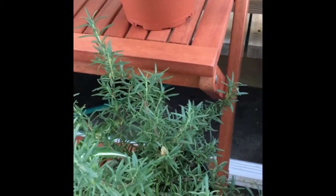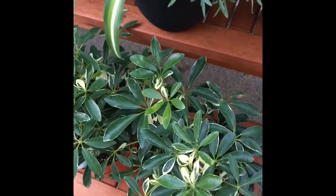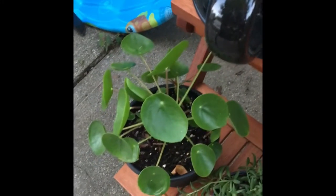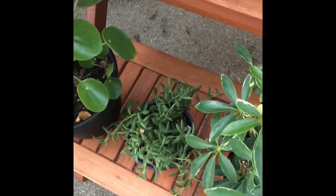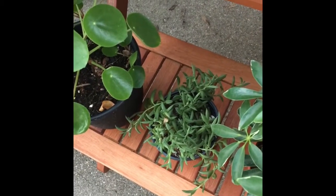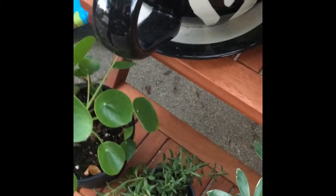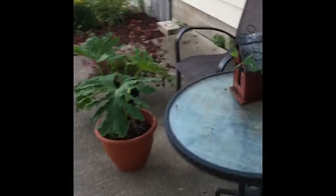This is a rosemary, so it's an herb. That is called a variegated umbrella plant. So those are doing quite well. Then I've got a Pilea money plant. Then again, my little, I think they're fish hooks, to be honest, and they do quite well outside. So that's my little pool for my lab so she can play.